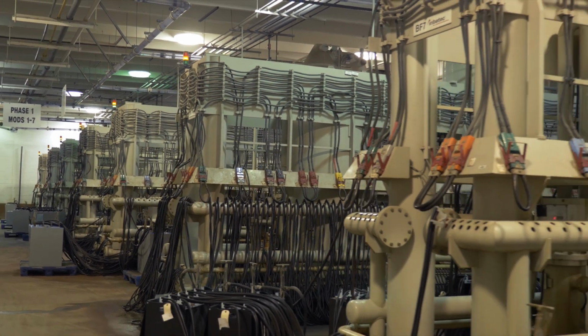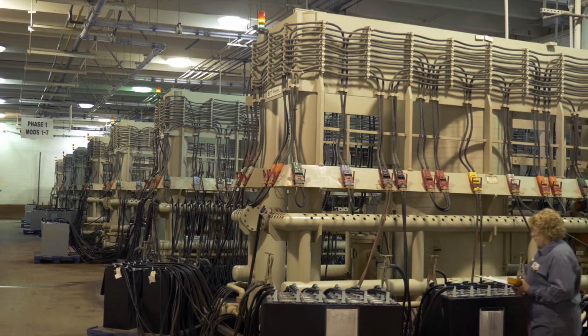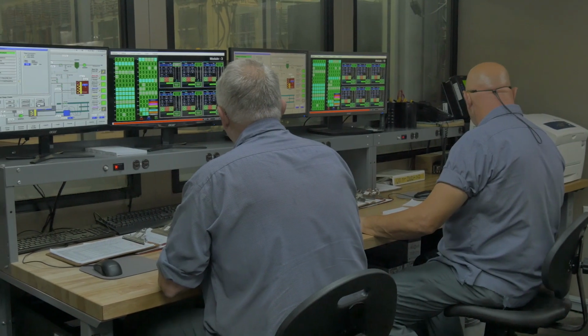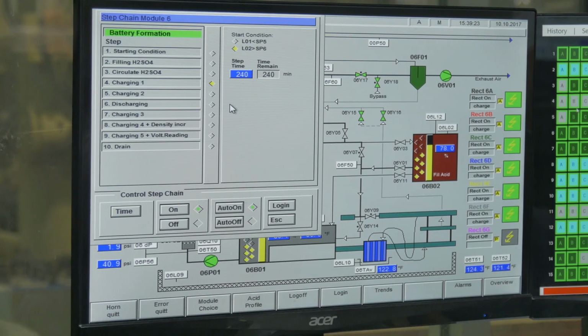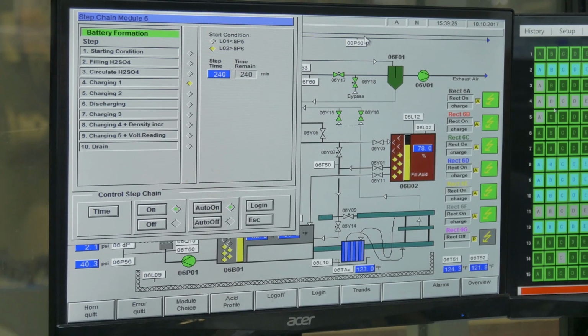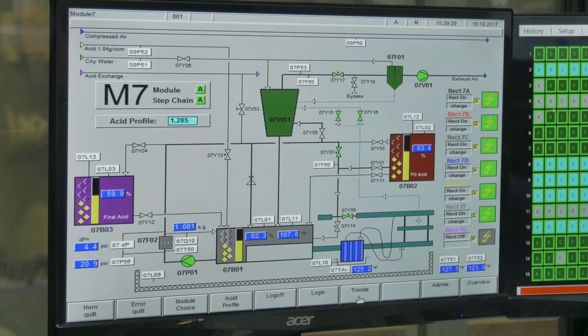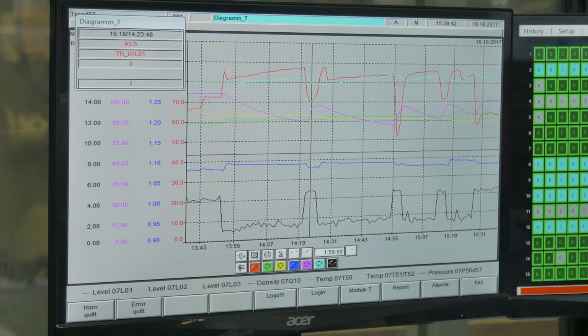In addition, the system's flexibility enables Douglas Battery to form batteries of all types and sizes in a single production run. The ACE multi-step electrochemical forming process allows exacting control of electrolyte-specific gravity, temperature, and formation current. This control enables us to form the best active material possible, which results in more energy per cubic inch than any other battery in the industry.